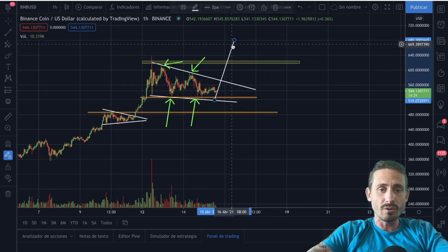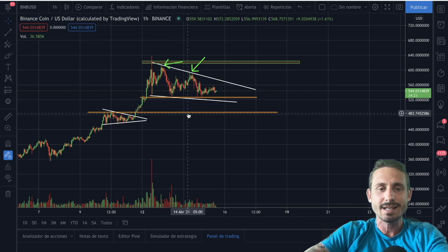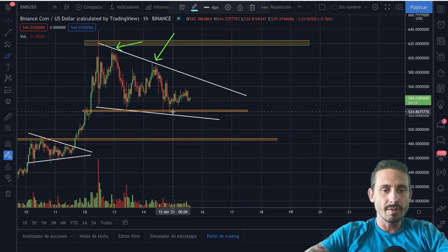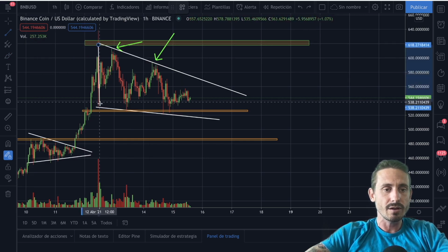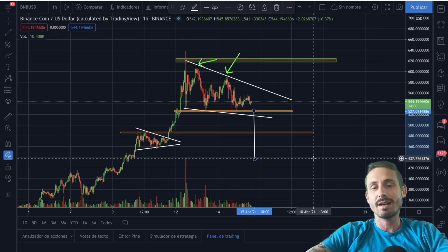If we break the support level, well, in my opinion, first stop would be the $480 range. Okay, but if this was a descending triangle, we are retesting this support level many times, as you can see right over here. We are retesting it quite a lot. So the measured move would be getting the top here from the triangle down to the support area, and from the breakout, this could take us all the way down to the $437 range.